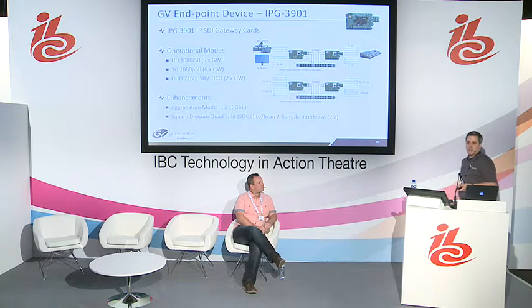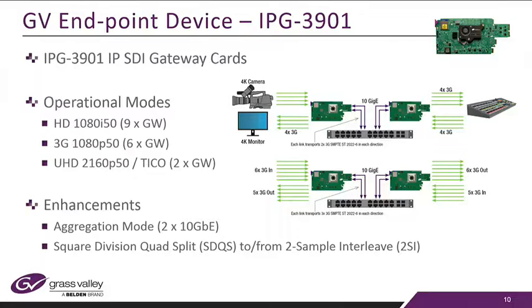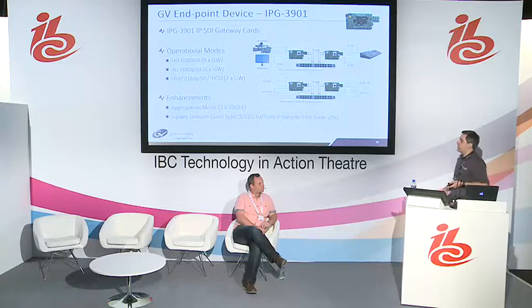And then we have a lot of gateway cards, and these are kind of our Swiss Army knife for the SDI IP world. So these allow us to take legacy products into the IP domain. It also allows us to bring IP streams back out into a legacy domain to provide connectivity to maybe trucks that aren't IP ready today. So the cards can run in HD, 3 gig, or UHD mode. And as part of the design process we did with Arena, we added some new functionality to them. So, for example, being able to have 2 10 gigs go to the same card for aggregation.